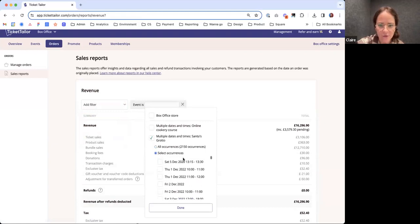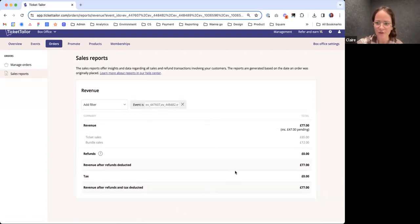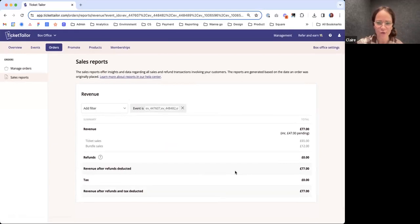So here I'm going to be able to select occurrences. I have quite a lot of events because we're using that for our testing, but let's assume that I want to see the revenue that I have made for the occurrences that were in 2020 and 2022. I can just select those here, click on done, and I will be able to see the revenue that I have made for those specific occurrences.